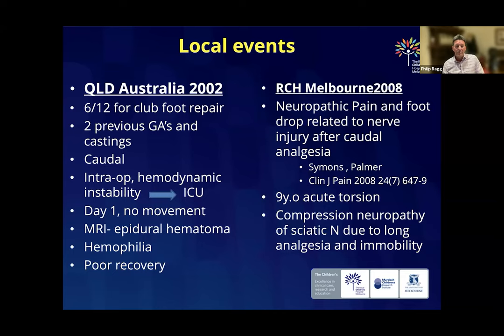What about locally? We've had very few complications with caudals in Australia. In 2002, there was a very unfortunate 6-month-old child who'd had previous GAs and castings, had a caudal, was unstable hemodynamically, went to ICU. An epidural hematoma was diagnosed on MRI, and the child was found incidentally to be hemophiliac, but no one had known that before. So a very unfortunate complication of an unknown coagulopathy. And that child, unfortunately, has not made a great recovery.